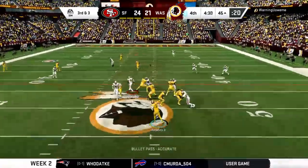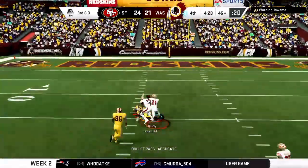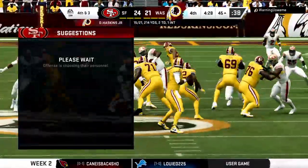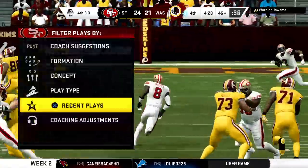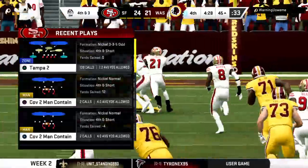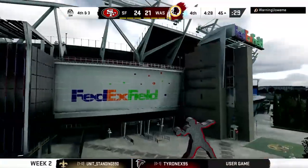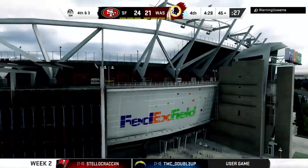Off the play fake, here's Haskins. He's going to launch this thing way downfield. And that'll wind up incomplete. Bold play call there. Now it's fourth down. Trying to erase that deficit all at once. One big shot. He took it. Unfortunately for him, incomplete.